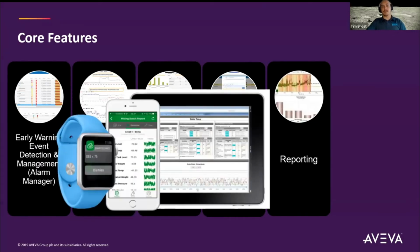And then there's some out-of-the-box reporting that we provide, as well as you can generate your own reports, which leverage SSRS.